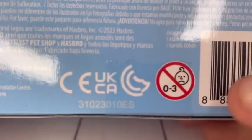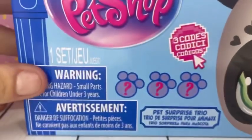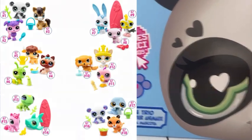Let's go ahead and open our first one up. Now, these do have codes on the bottom, but it comes in a pack of three. So this one shows number 10. Let's see if it's this one. I'm not quite sure how that works since it comes in a pack of three. On Amazon, it showed different sets you can get, so I'm thinking that's what these are. Let's go ahead and open them up though. Go ahead and take these out. I saw the Littlest Pet Shop open these on their Instagram, so unless these are just random. Okay, here we have the checklist.